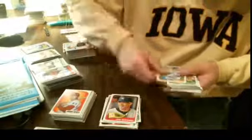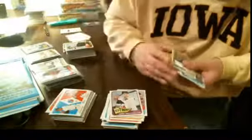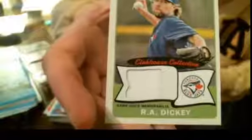Johnny Bench insert is definitely the easiest insert set, the one with Bench, Nettles, and Ryan. We've gotten quite a few of them already. Got a Willie Mays, Chris Davis insert. Jersey card, R.A. Dickey for the Blue Jays.